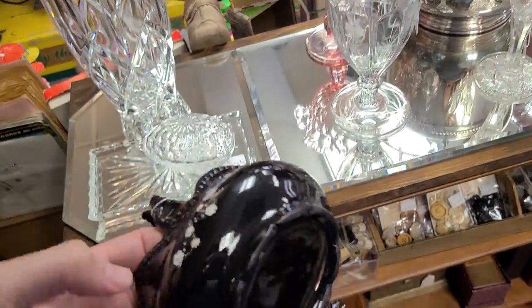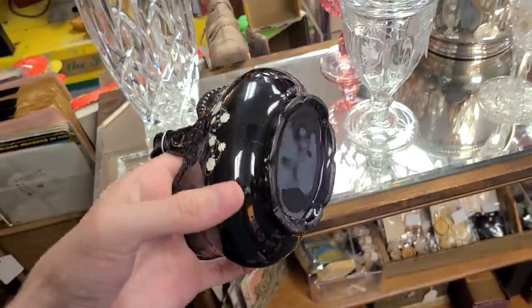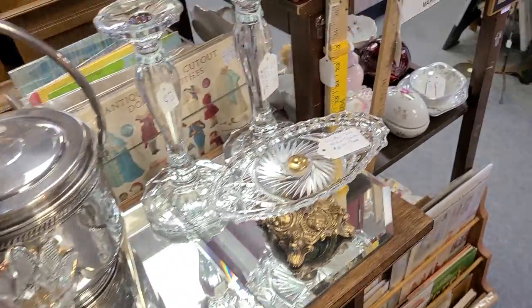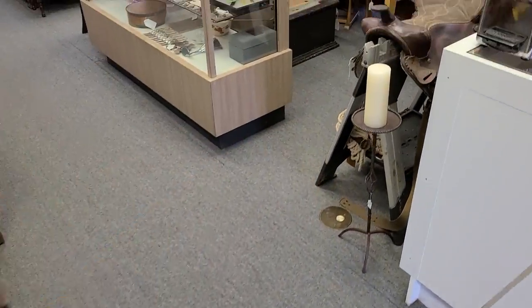That's pottery. Wait, is it pottery? Yes, at first I was thinking maybe it was black amethyst, but it's not. Black amethyst and that little girl's smile.